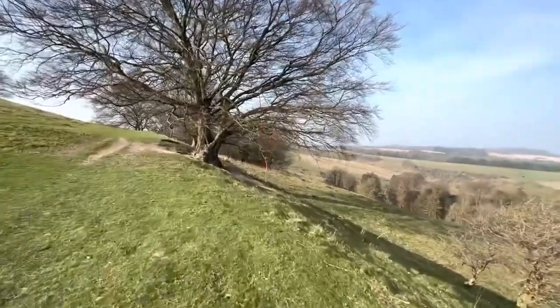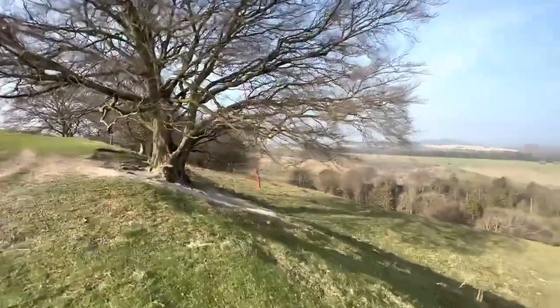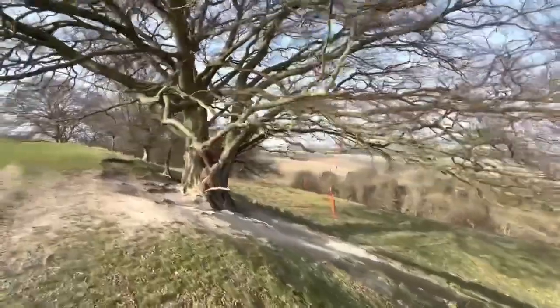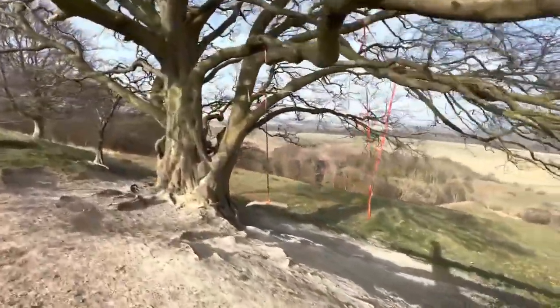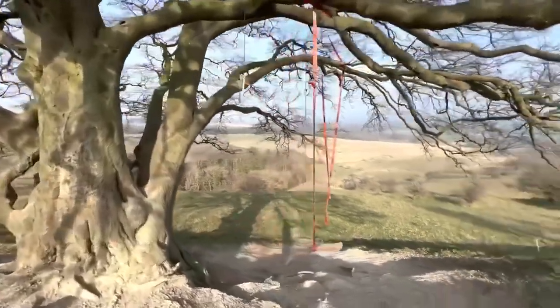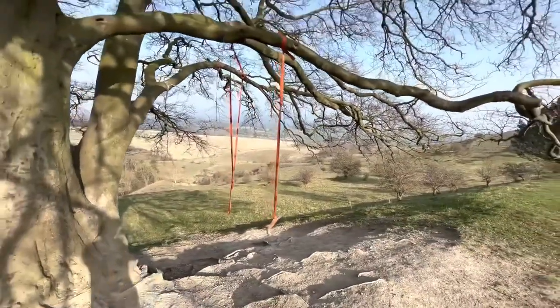Always looks like someone's parachute has got caught in the tree there. Yeah, bring the kids, small ones or adult kids, and they'll enjoy having a little play on that.